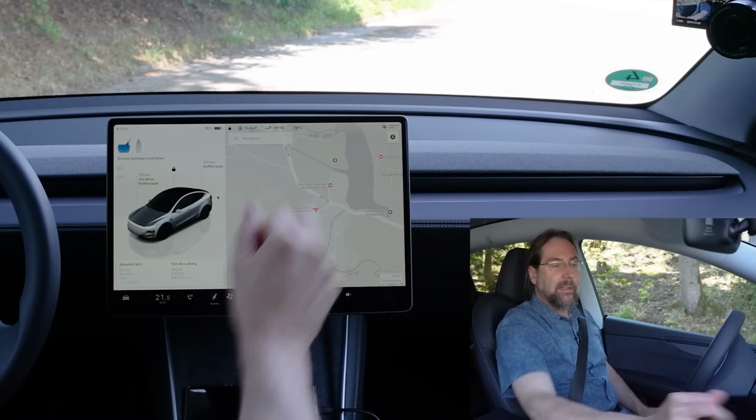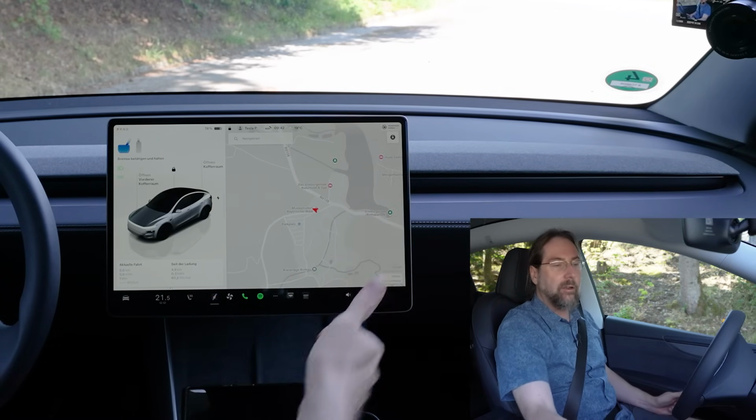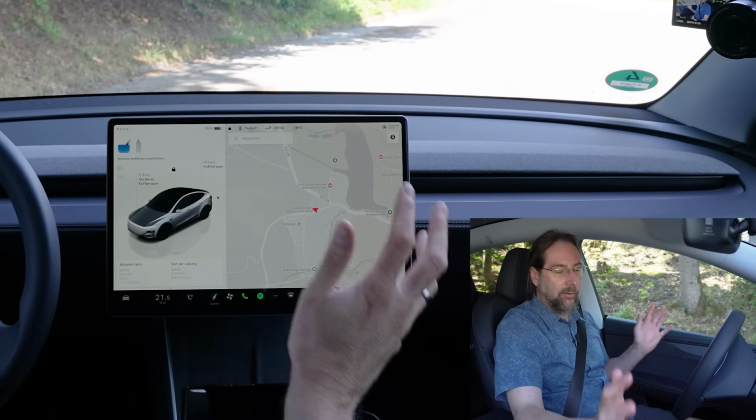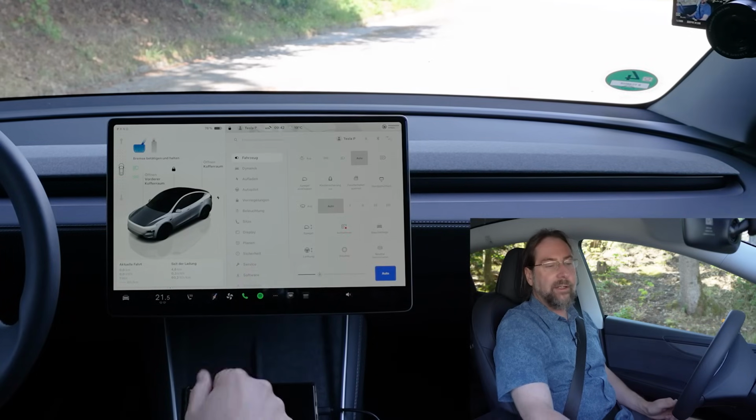Underneath, here is our map. Google Maps, and you can also put it in satellite, of course. You can see the chargers, navigate somewhere. It will preheat the battery automatically when you navigate to a charger. Amazing. Underneath here we have vehicle, all of our settings.